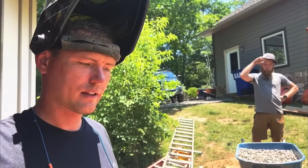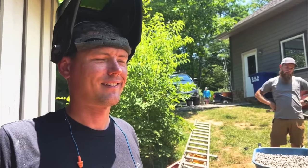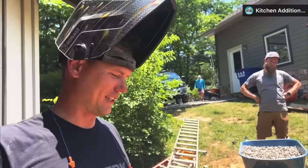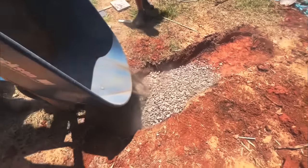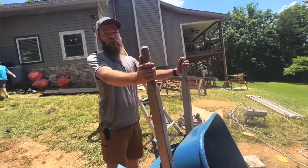So doesn't the gravel level itself because you can pat it down to level? Like the dirt doesn't have to be level for the gravel to be level? See? The man perfectly knows what he's talking about. We should listen to him more often. The dirt does not have to be perfectly level, correct. I think we need more gravel. He's not gonna have any gravel left on the driveway.